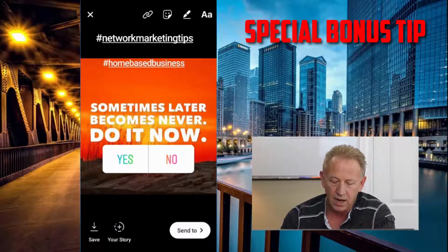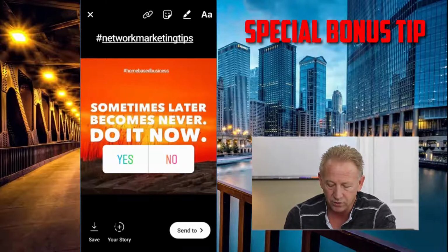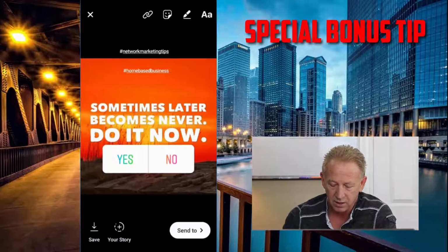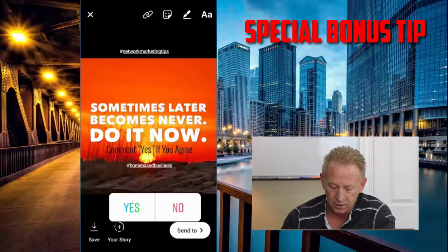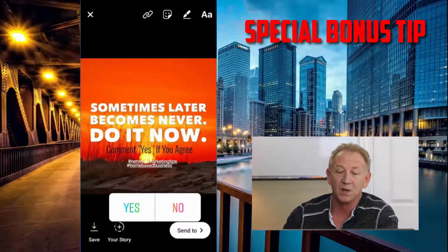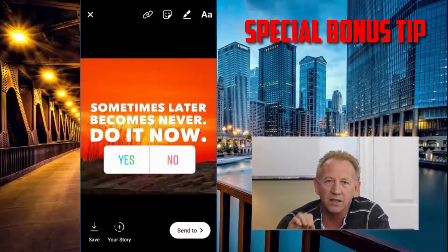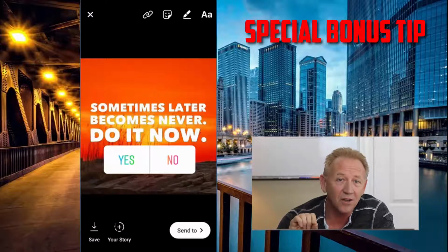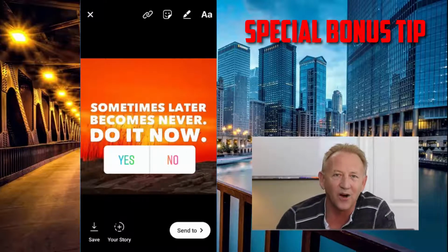And then what I want to do now is take our hashtag, and I'm going to shrink that hashtag down. I'm going to shrink both these hashtags down. Then I'm going to move them down below here, and I'm going to put that poll box in front of them. Now they're hidden, but they're still on here, making this particular story still discoverable or searchable in the hashtags, but it's not cluttered with all the different hashtags.